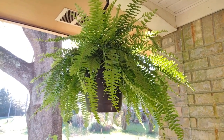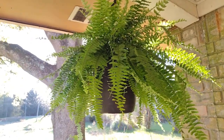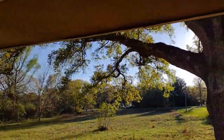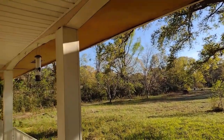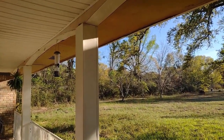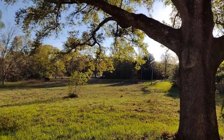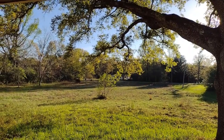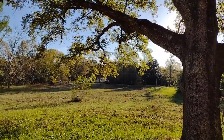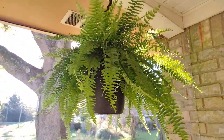I also picked up these gorgeous ferns. I believe they're Boston ferns. And I put one at each end, so there's one here, and then there's one down there. I love them. So glad I got them. It's a beautiful day. Everything's turning green again. It's looking like spring. But yeah, they look pretty. I like them.